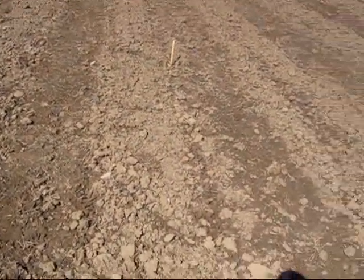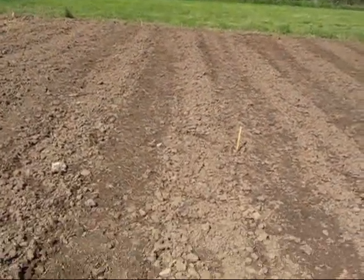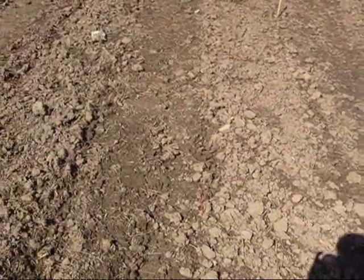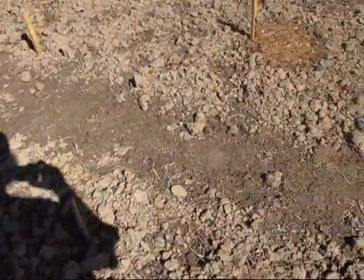Roughly, probably, I don't know, 55 feet or something like that, of Swiss chard. That's something I've never grown before, even as a kid, 20 some odd years ago. I've never grown that, but I'm anxious to see what it's all about.